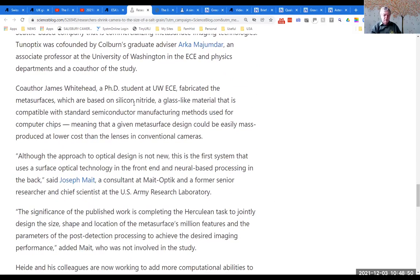The surfaces are made of silicon nitride. First system to use a metasurface optical technology at the front end and neural-based processing at the back end. There you go, that's how they do it. Neural-based processing, that's what they do.